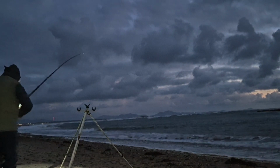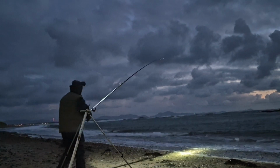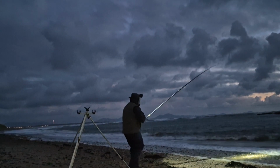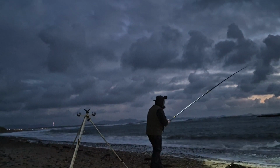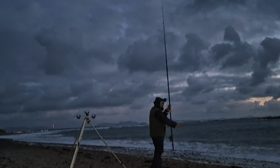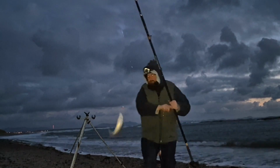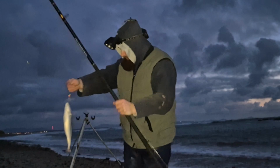Oh, yeah, fish on that. Fish on. I hope we got that in the screen. It feels okay. It's pulling. It could be another coley, but bigger. It is another coley, but bigger. Yes, that's a better one. That's a keeper. Right then, that's good eating fish.